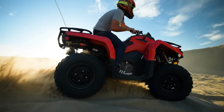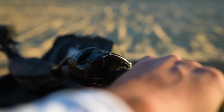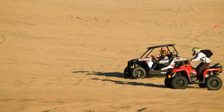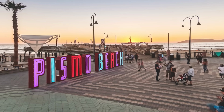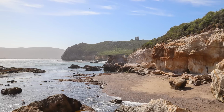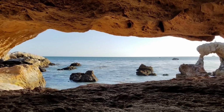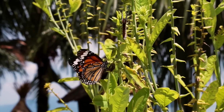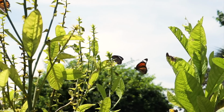There's so much to do here, Scott, whether you want to go down and ride OHV on the vehicle beach, or 10 minutes away, you've got the downtown Pismo dining and pier. We've got Avila Caves just 15 minutes up the road. Another site that people love to go see is the Monarch Butterfly Cove, which is 5 minutes from here. It really is an incredible site.